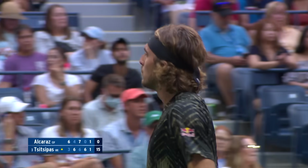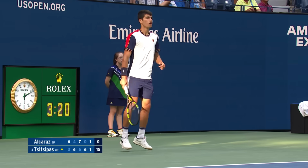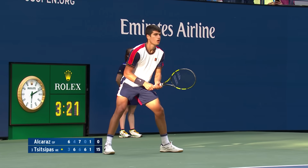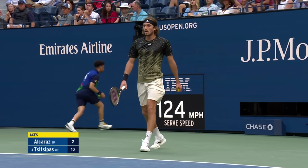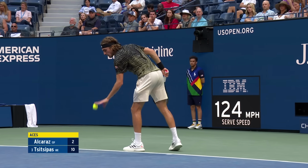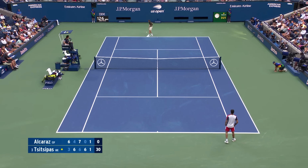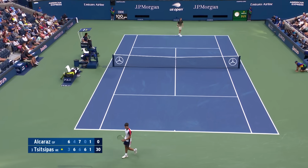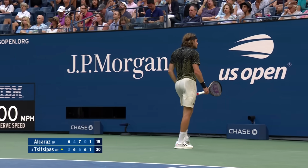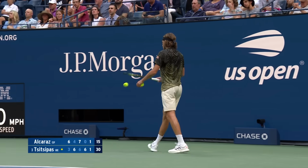Nice offensive play. Tsitsipas coming forward. This is where maybe that conserved energy in the fourth set pays off for Alcaraz. 30 love. What can you do about those big serves, though. Still love the idea of him hitting the ball big up the middle. It's really paid off for him on some of these returns throughout this match.